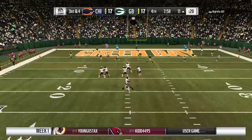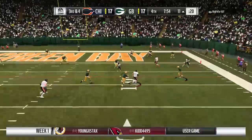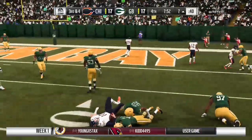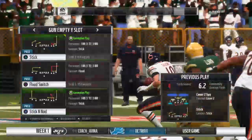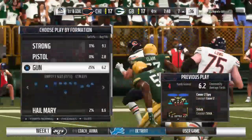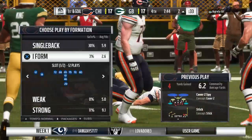Now it's Trubisky, escaping the pressure right. He may try and run for this. And he picks up the first as he's able to take it down to the 7-yard line. Give him a gain of 4, able to convert, and that sets up 1st and goal now.